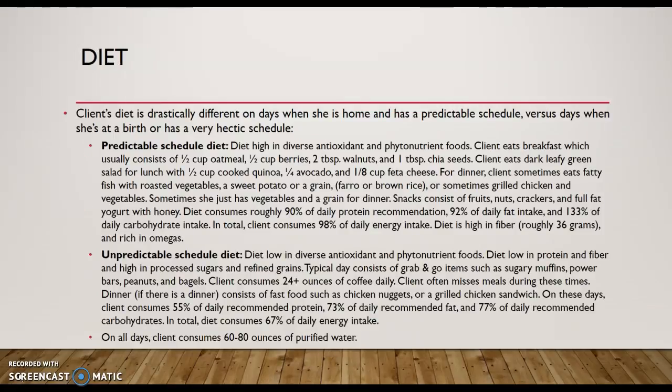Her diet. So as I mentioned, her diet is drastically different on days when she's home and has a predictable schedule versus days when she's at a birth. So let's talk about her predictable schedule diet. It's diverse in antioxidant and phytonutrient foods, so fruits and vegetables. She mostly eats organic, which is awesome.